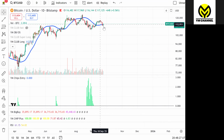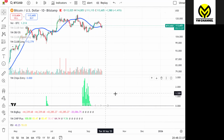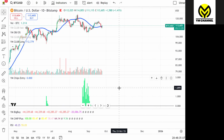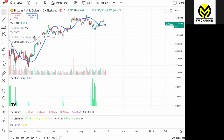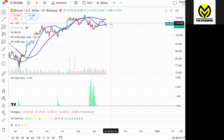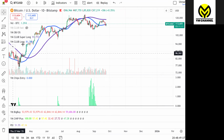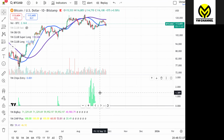we have this in August. Is it possible we do one, two, three, one more to come down? Is it possible in September? If we look at this YM club super long, we are under this resistance. It doesn't look good, because the resistance is going down, and this trend line is going down. So now institutions use this last opportunity.